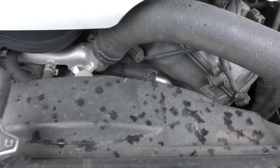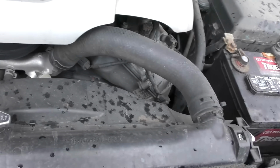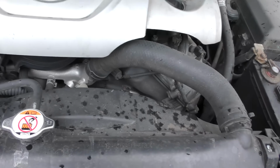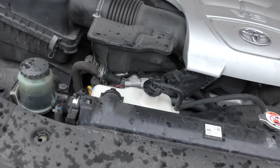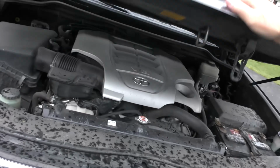And of course, being a later model one, we're not dealing with any of this timing belt crap. It's all timing chain. It's all metal. You don't have to think about it. You just do normal maintenance. And it's certainly solid built. Listen to the hood. That's a hood. That's not a piece of tin rattling.